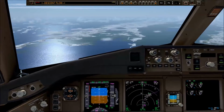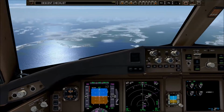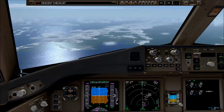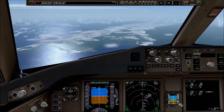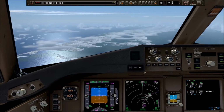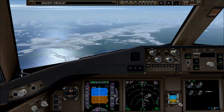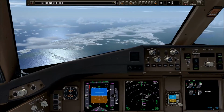Alright, so the altimeter is 3022. I also need to get my mins set. Alright, mins set to 200. And let me change this to 12,000. Alright, next, let me set the pressure. Change that over to inches. Alright, 30. Set.